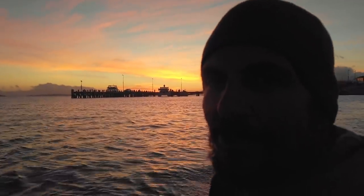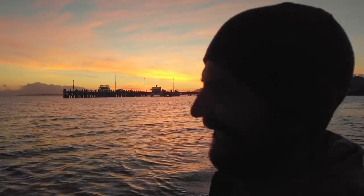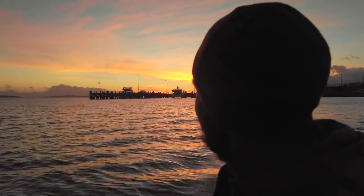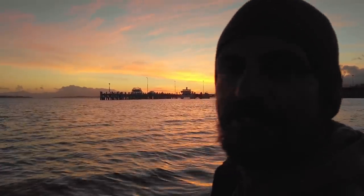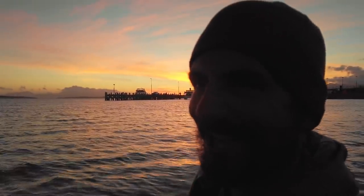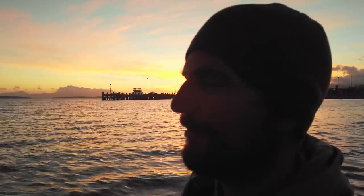This is what 9:30 at night looks like at Tassie at the moment. We're at 40 degrees. I once swore that I wasn't going to go south of 18 degrees, but I'm actually pretty happy I've come down here.